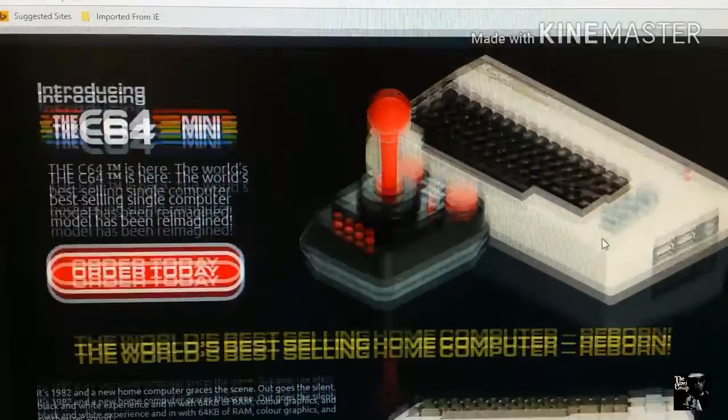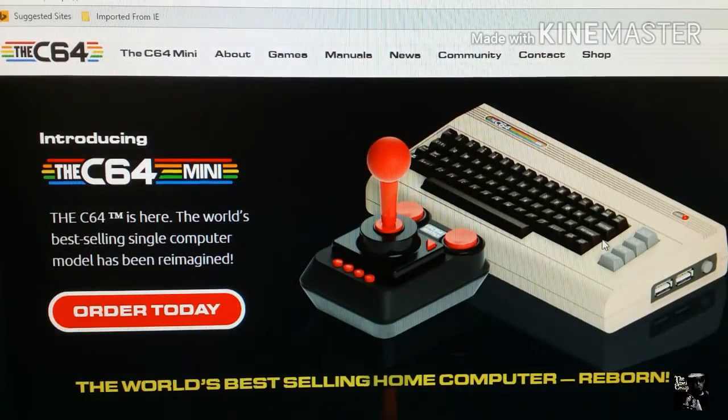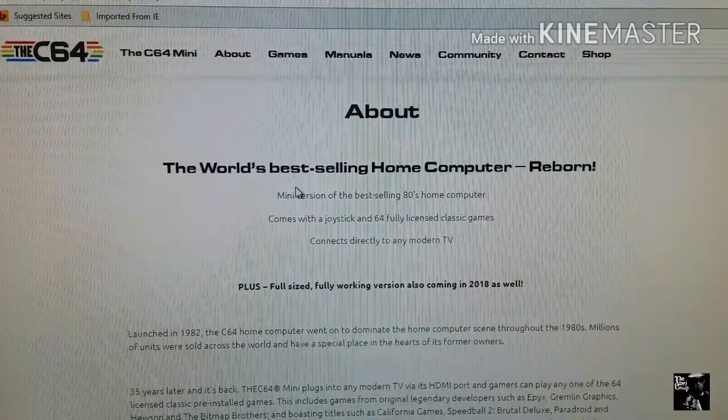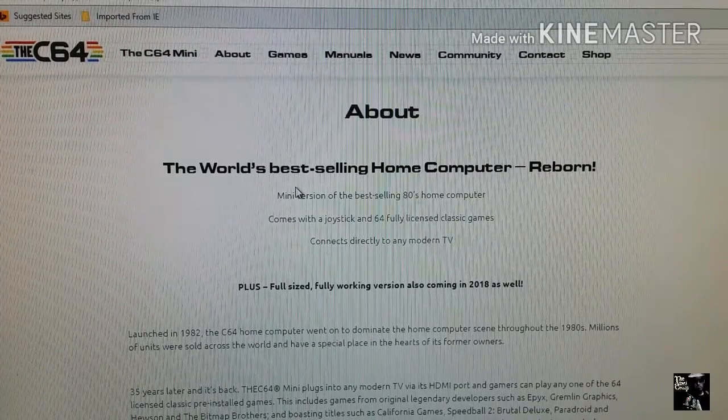And the fact that I think it's only going to be $70, 64 games, the ability to run BASIC, the ability to use this like an actual Commodore 64, I think that's a great deal. I think I'm really excited about this. So let's go over here and talk about a few things that are really interesting.